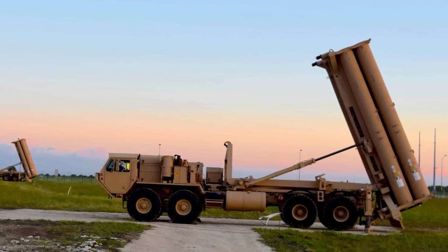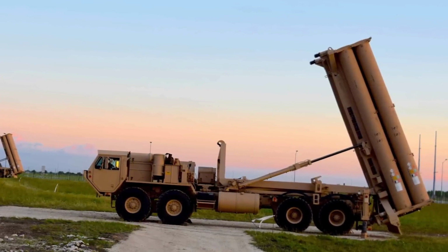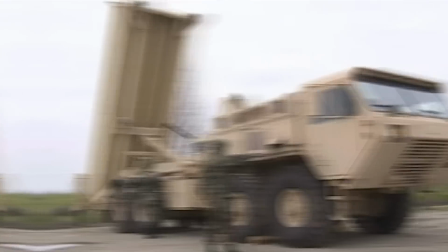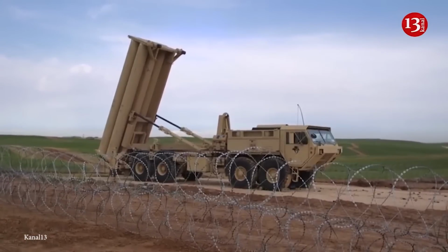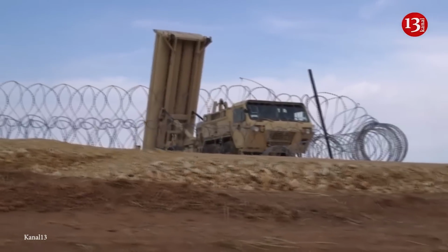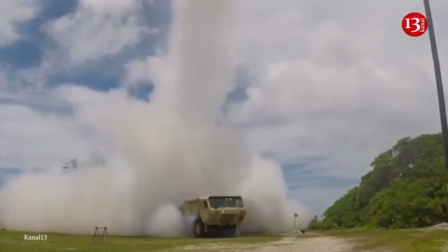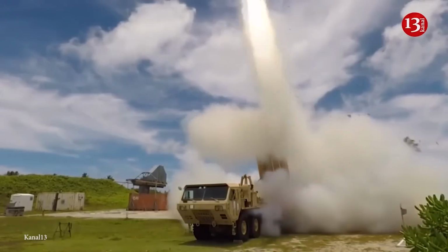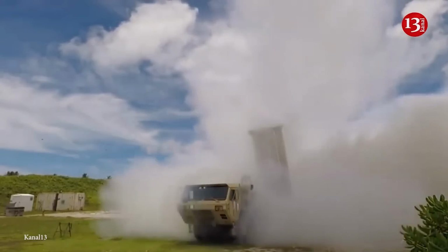At the heart of this system is the AN/TPY-2 radar. This is a sophisticated component that plays a pivotal role in its effectiveness. This radar provides unparalleled long-range tracking and discrimination capability, allowing THAAD to detect and identify incoming missiles with precision. The radar's ability to operate in forward-based mode enhances coverage too, providing early warning and tracking data for crucial threats.